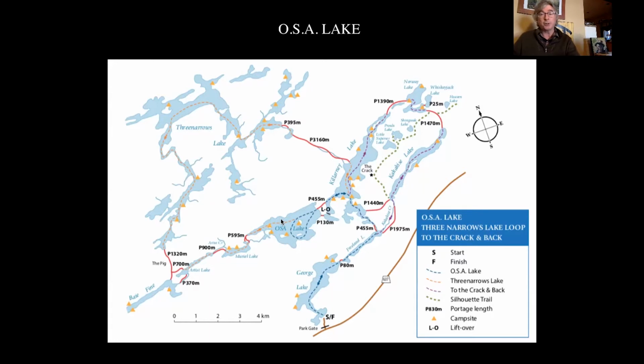Whether that's a good thing or a bad thing all depends. There's a big debate about it, but at least you know you're going to get that site. And if someone's on it, well, they shouldn't be on it because it's booked by you. Okay. So OSA Lake. The only disadvantage, and I'm talking huge advantages, the scenery is just stunning. It's a beautiful lake, and Killarney Lake as well. The only disadvantage is good luck getting a reservation for it. It's such an easy route and such a popular route that it's hard to book.